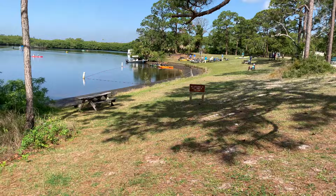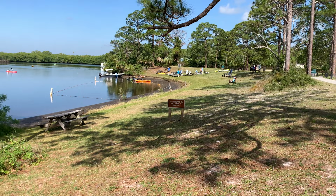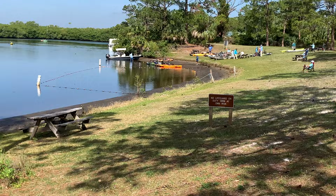We used to go swimming right here all the time when we were younger. That seems to be their answer, at your own risk. It was always marketed as the swimming hole, but doesn't look like they're showing it that way anymore. But it seems like you can still swim if you want to. But there are definitely alligators in this water, so heed the sign, at your own risk.